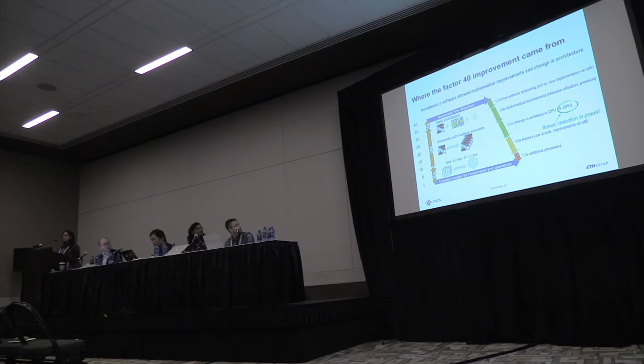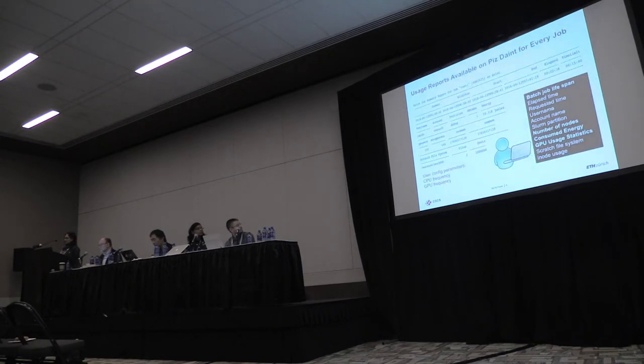And this is just an overview of what work was done in the application and also, in this case, at the algorithmic level, to make the application run faster and run on GPUs and energy efficient architecture. In this case, all those incentives and rewards were aligned.